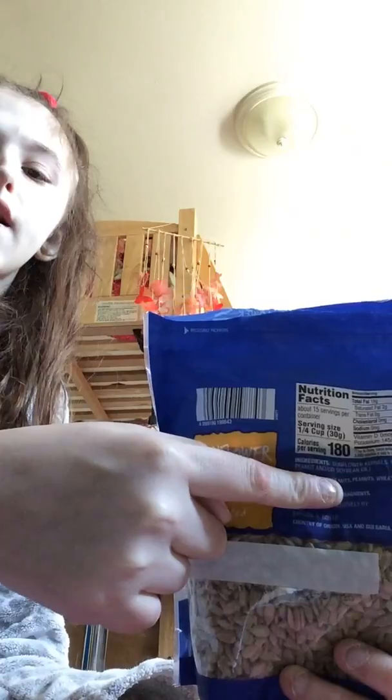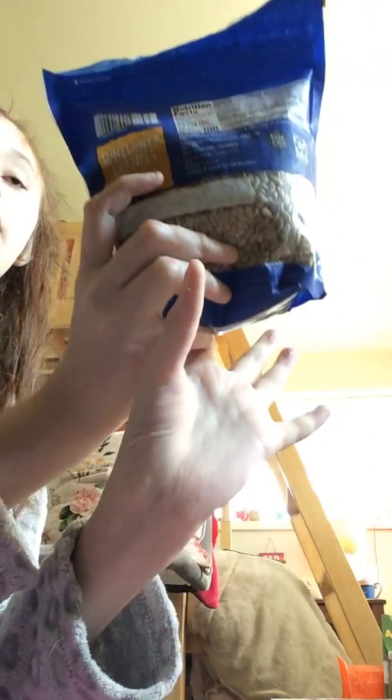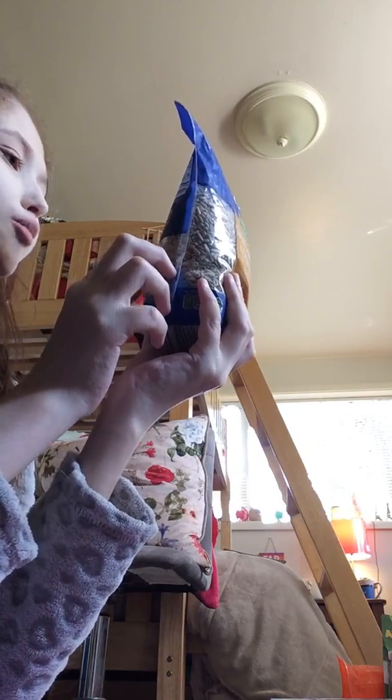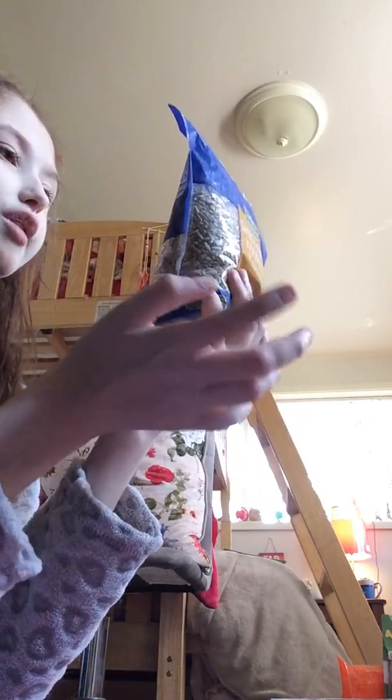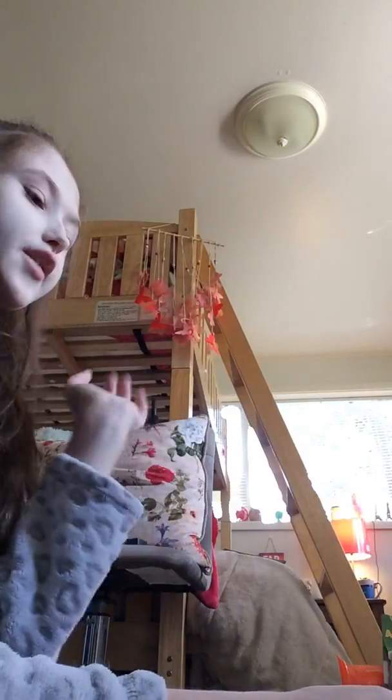It's either sunflower kernels, or sunflower seeds, or sunflower kernels and salt. I try to make sure that the ones that I get have at least some type of salt in them. This has no salt, but it does have sunflower kernels, which is the only thing that I'm trying to look for in a sunflower seed pack. So, I got this from Aldi, perfect for dwarfs and Syrians. Coco really isn't a big fan of this, so yeah.